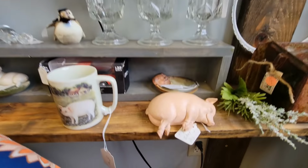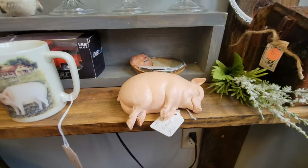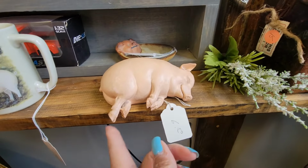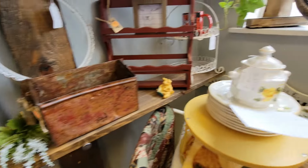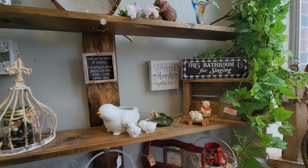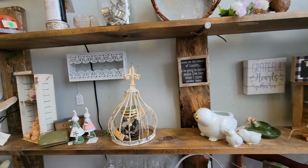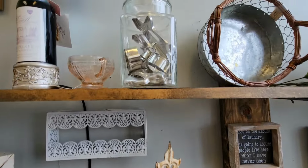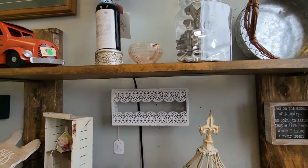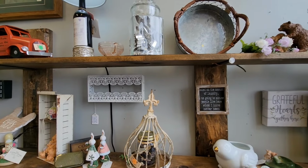Shelf sitter. Perfect for your little farmhouse shelf. He's only $6.50. So cute. There's a jar of cookie cutters. Love that.